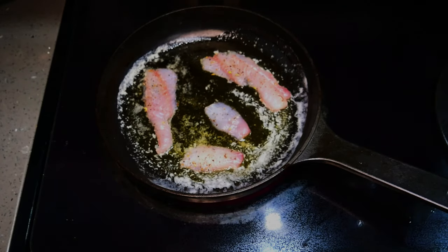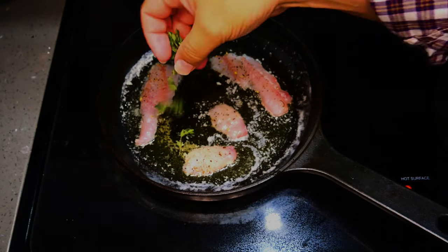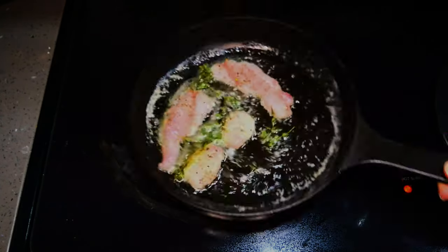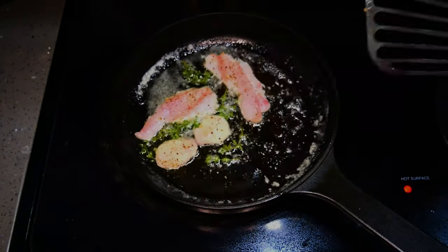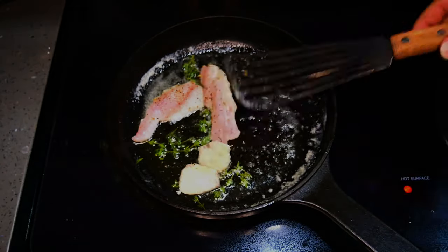This would be more of a butter poach than it would a pan fry, because I never want my butter to get too high of a temperature, because I'm not trying to brown the fat or burn the butter. I just want to use the butter to complete the cooking process, because this fish only takes 3-4 minutes to cook max. So this is medium low, constant movement without breaking the actual meat itself.